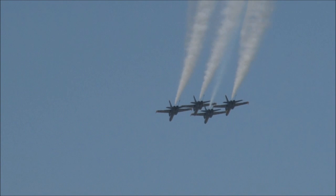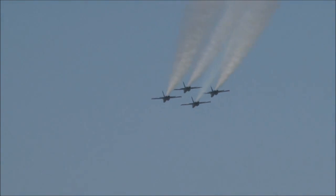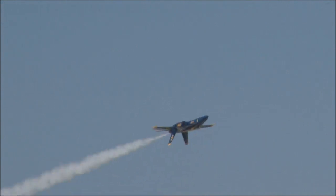This time to demonstrate the inverted flight capabilities of these FA-18s. Approaching inverted from the left and right, they will roll their aircraft 360 degrees over center point, the opposing inverted to inverted roll.